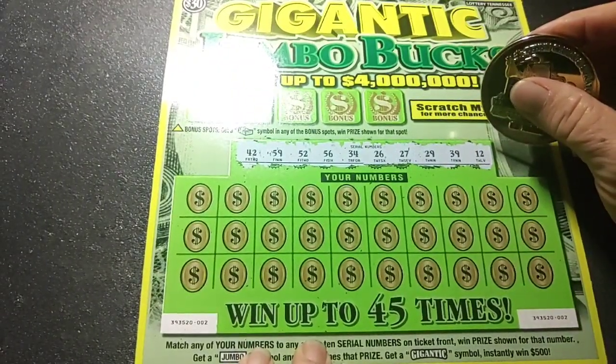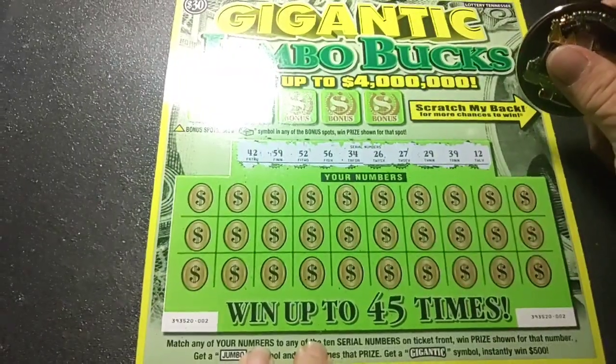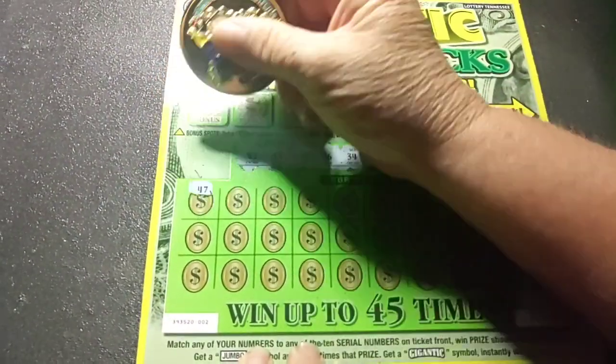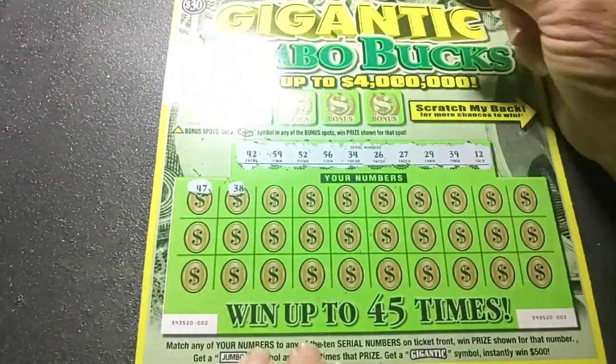42, 59, 52, 56, 34, 26, 27, 29, 39, 12. Come on, let's get her done. Let's find that winner, winner. I can't even see now. That light blinded me.